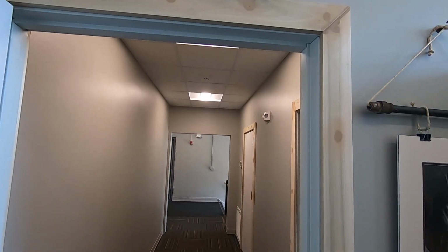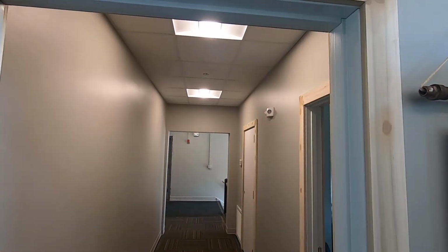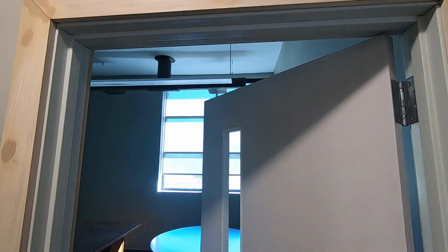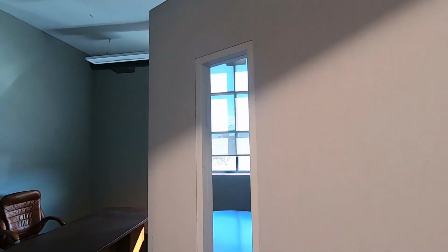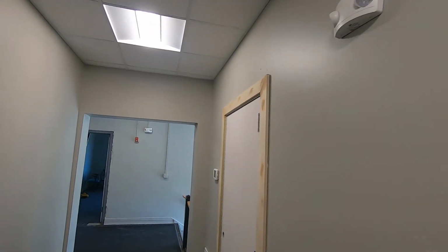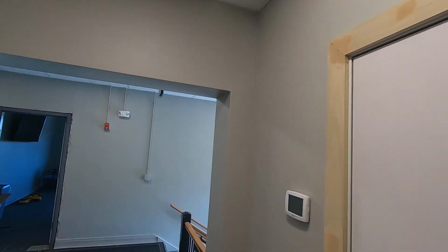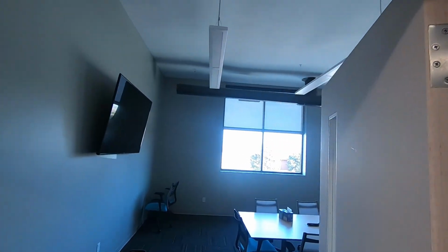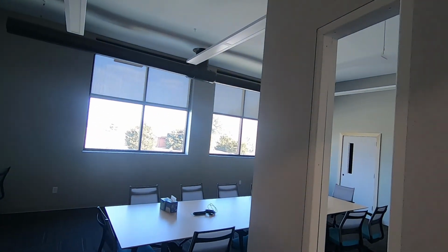All right, this week on the upper level of the A-wing, where the offices are, they put in this nice trim, put in the doors. Glass has yet to be put in, but this is looking good. So that door is a door to the furnace. And we've got a door here going into the conference room. Over here, we have a door going into the workroom.